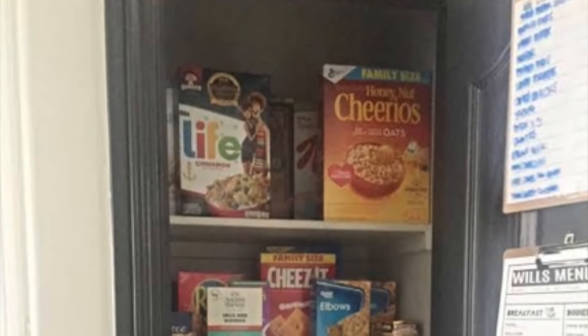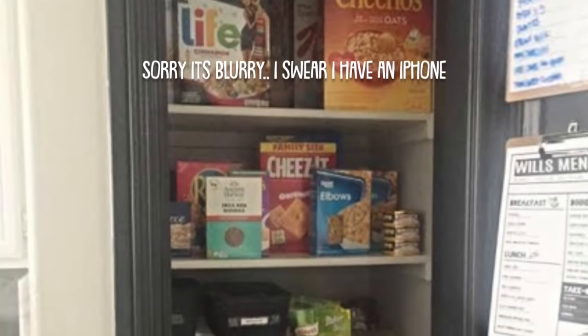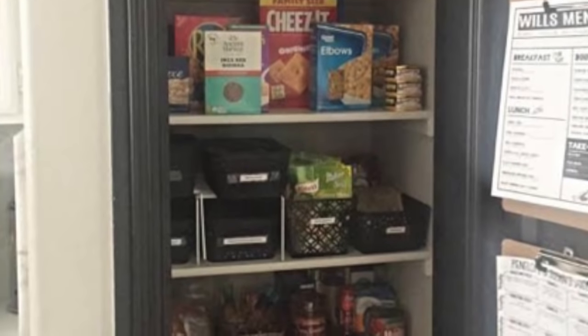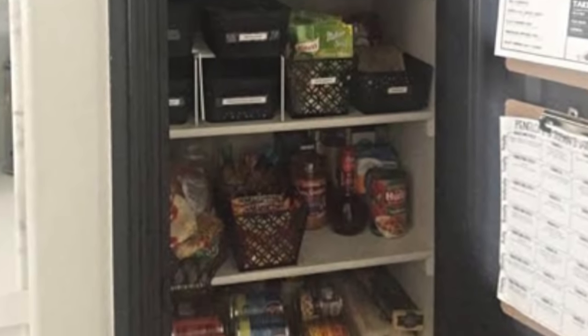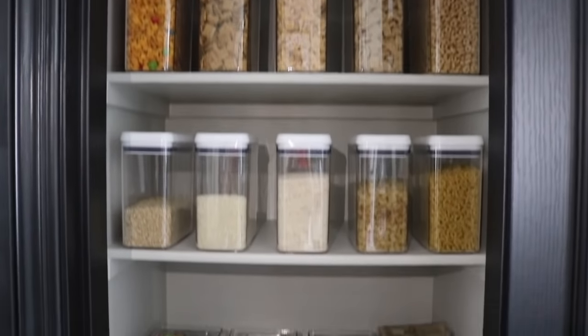Okay, so this is what my pantry looked like before. It was really dark with all these dark bins in here, and as you can tell, it wasn't as organized as I would like it to be. But I got to a point where I was just over the way it looked, and I wanted something new and something brighter. So this is the finished look, and I'm so happy with it.